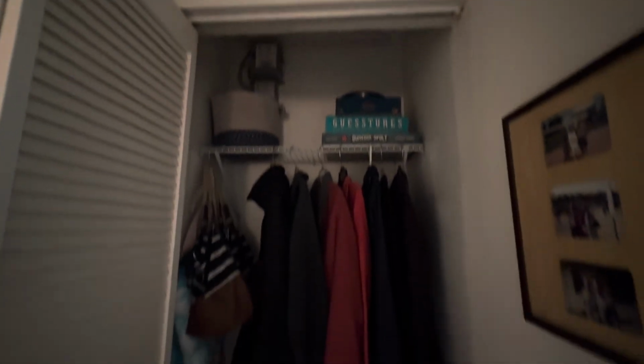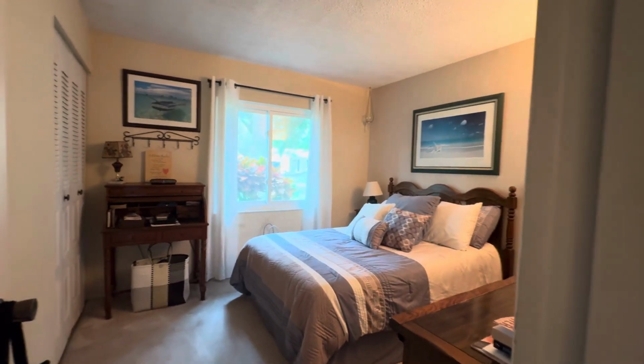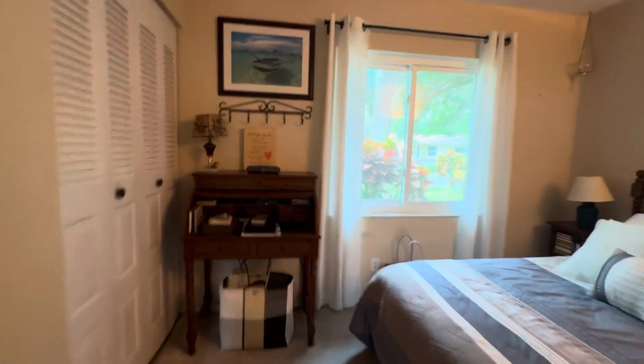Here at the end of the hall, you've got additional storage. I like all the storage. That's a huge plus, especially for an older, smaller home. Here you have a bedroom. Okay, so the second bedroom. Looks like this is the guest room. Another updated window to the front.